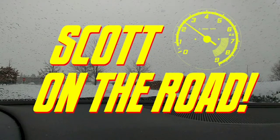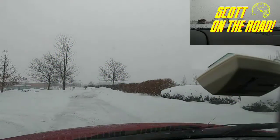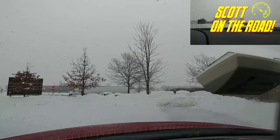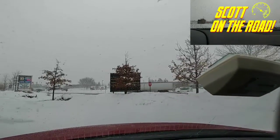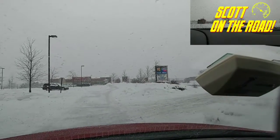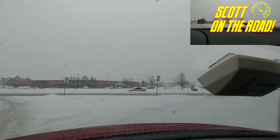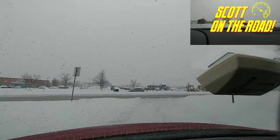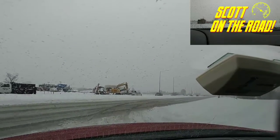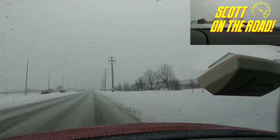Just about ready to get on to I-55, to see how the conditions are today as we make our way out of Bolingbrook on Weber Road and I-55. Stop for a little gas. Let's see how the conditions are. Oof. Slippery.